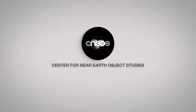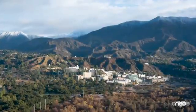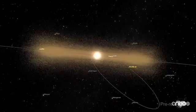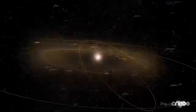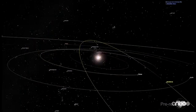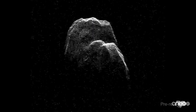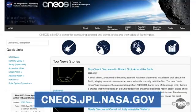The Center for Near-Earth Object Studies, or CNEOS, at the Jet Propulsion Laboratory in Southern California is NASA's center for computing highly accurate orbital data for thousands of asteroids and comets that fly close to our planetary neighborhood. CNEOS collects its information from the Minor Planet Center, which includes orbital data and basic physical properties like size and rotation rate. If you'd like to find out more about these fascinating near-Earth objects, you can go to the CNEOS website and check them out for yourself.